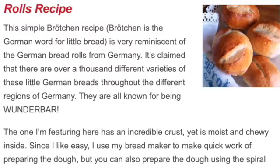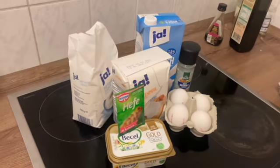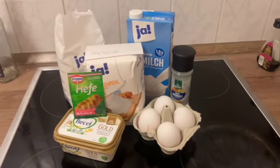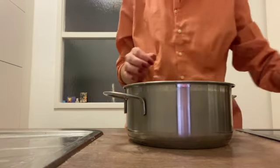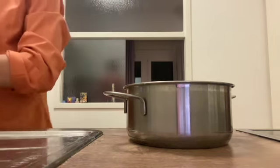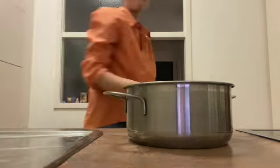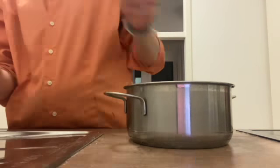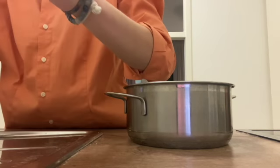Today I'm making Brötchen, which are smaller, soft bread rolls. This was another super easy recipe using flour, sugar, milk, salt, eggs, yeast, and butter. And so here I am, yes, on 4-speed, mixing everything together. This recipe did call for a bread machine. Obviously, I don't have one, but I think I did a pretty good job at using what I had.